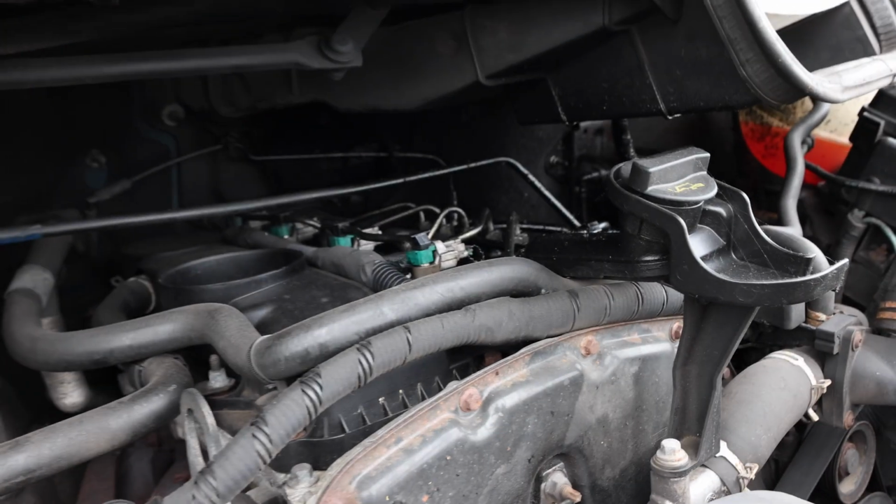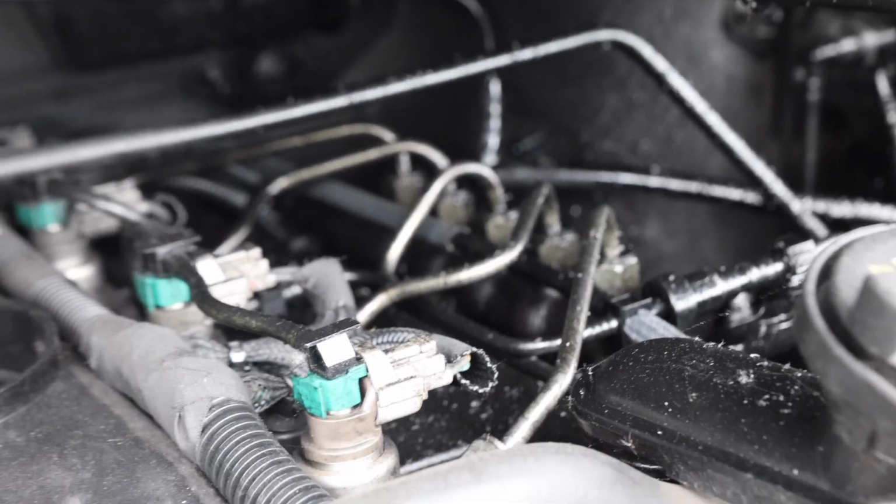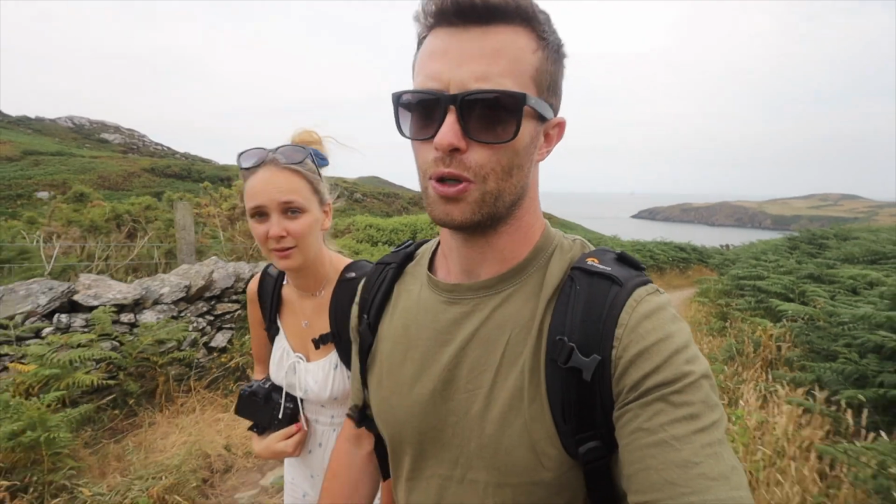So in other news, our van's been making some freaky noises. Oh. We looked under the bonnet and there is oil everywhere. So we're a little bit concerned about our drives over the next couple of days around Snowdonia. We've still got to get back to Cardiff. Whether or not we make it, we'll find out. You'll find out. We'll keep you updated.